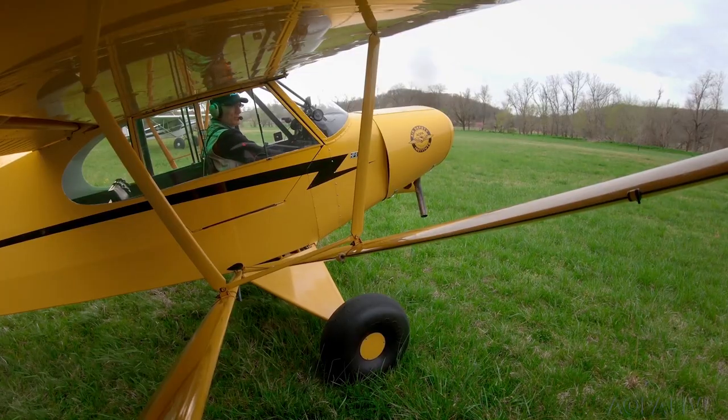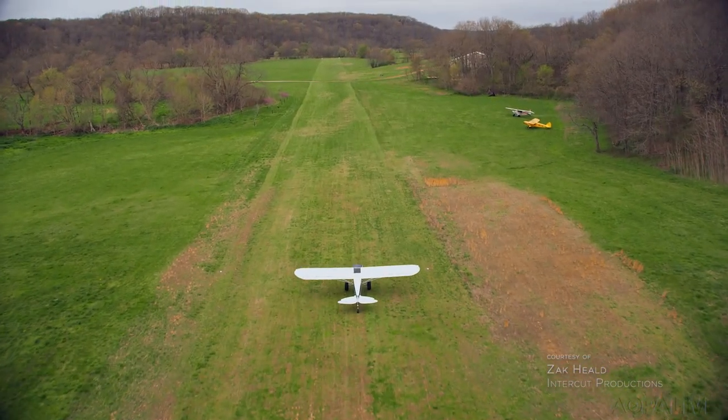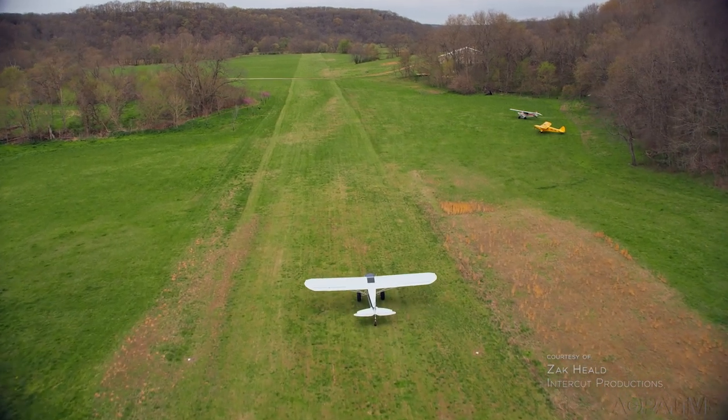I love that approach coming through that ravine, following you through that. It's kind of blind, making the turn. That's a ton of fun right there. Yeah, and then it looks like you'd have a challenging runway after that, but it's just a really neat approach to a runway anybody can land on, which is what's really cool about it.